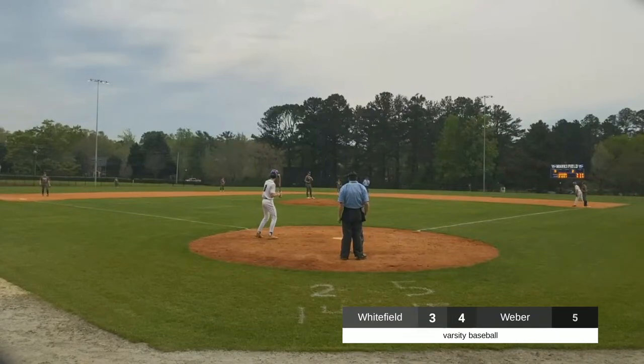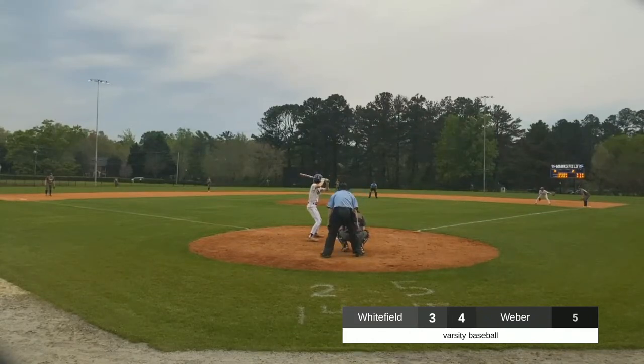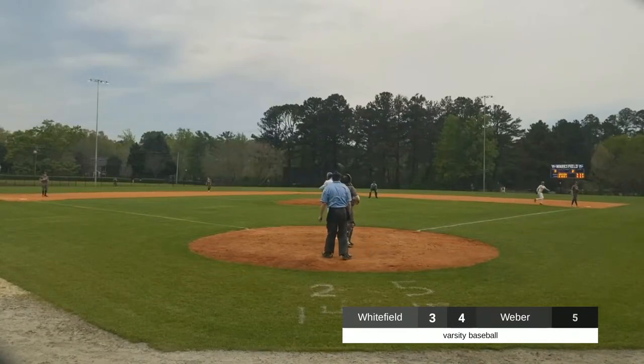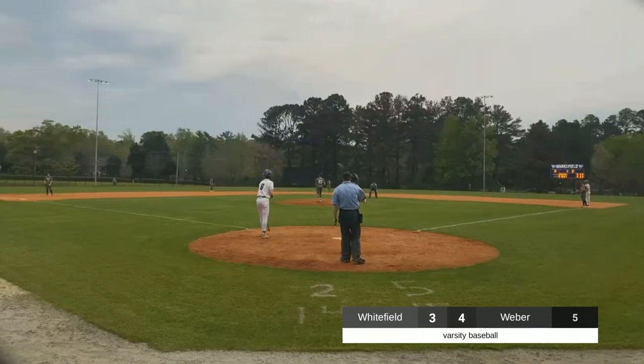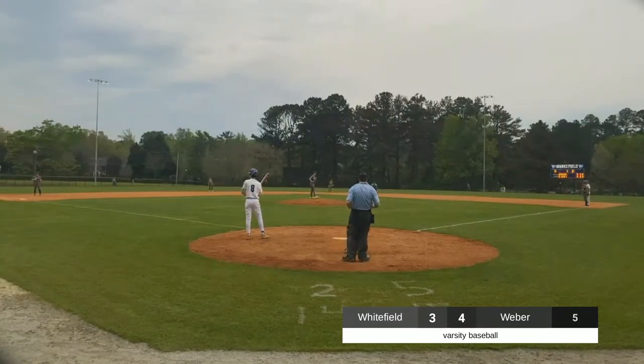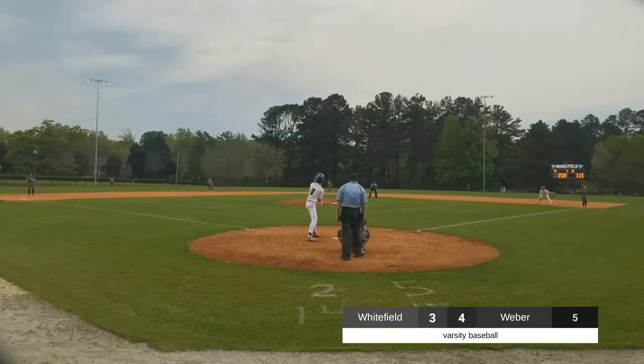We've got a pitcher duel right here. Donya Natterman, my apologies, versus Samuel Marshall. That one in there for a strike, 0-1. 4-3, the Rams lead this one.